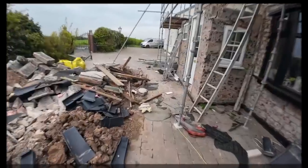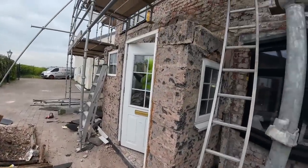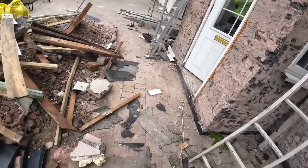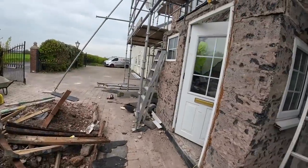Right, the roof's off, the lid is gone. What we're going to do now is get rid of all the timber. There's a fire around the back, so I'm going to get all this timber out of the way so we're not standing on nails. Anything that can't go on the grab wagon is going around the back. There's a big pile ready for the skip.